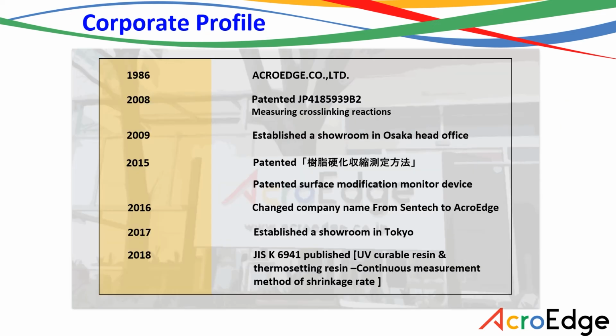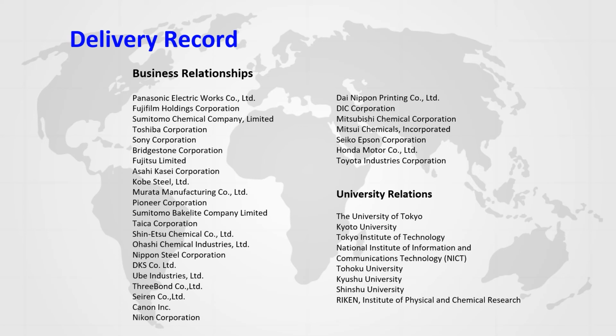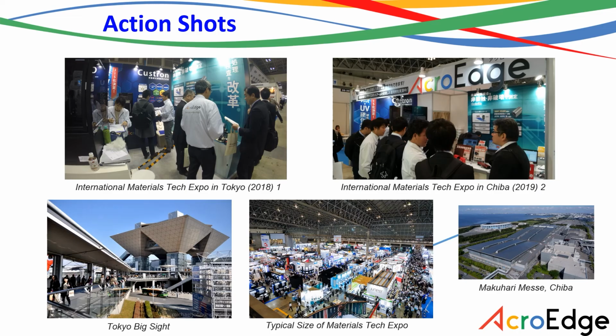The company has been in operation since 1986 and has built its network of clients, partners, and collaborators over the years. As you have seen, our technologies serve to support other manufacturers, and our success can be seen in our distinguished track record. We maintain great relations with a lot of large Japanese and foreign companies, as well as research institutes and universities. This list is actually incomplete since we have some ongoing projects with institutes and companies both in and out of Japan. Before moving on, I will just share some action shots from the company.